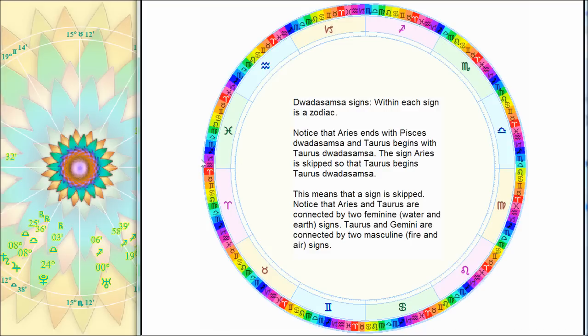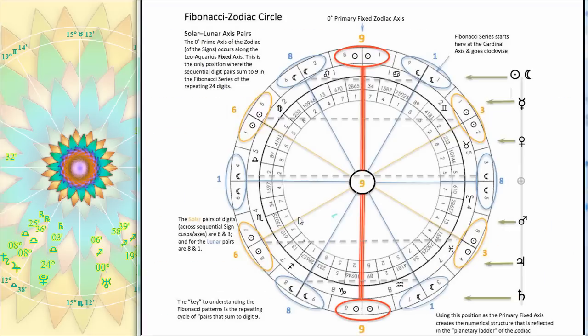So that's where the solar-lunar comes from: the fractal concept of taking a zodiac within a zodiac and assuming this ancient idea of dwadasamsas is correct, where you can start each sign with its own sign, we end up with a solar emphasis here, two masculine signs, a lunar emphasis here, and then solar, and then lunar, and so on. So this idea of a polarity, masculine-feminine, or you could call it solar-lunar, alternating, that's where this comes from. So Russell has called the feminine emphasis here at the end of Leo and beginning of Virgo lunar.